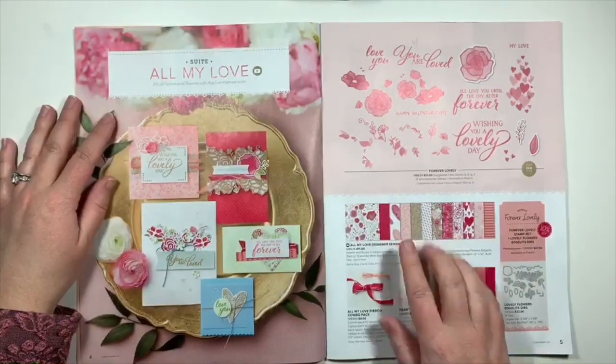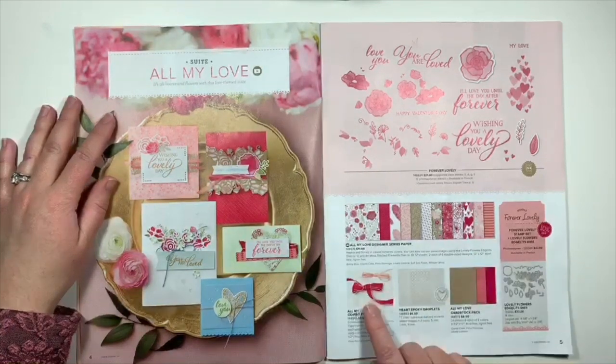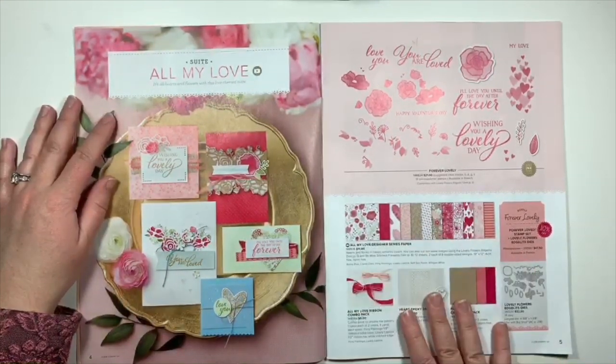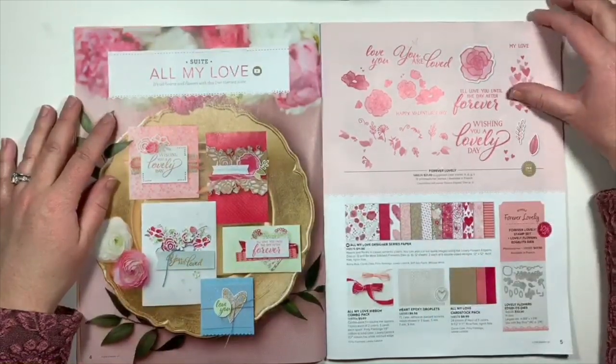What I love about these suites is they have papers, designer series paper, as well as some accents. We have some ribbon, some epoxy droplets, and then a cardstock pack, which all coordinate beautifully with the colors and the shapes and images in this suite.